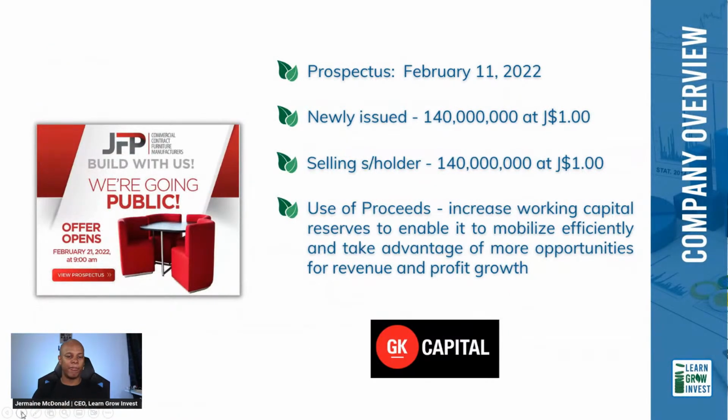So JFP would have released their prospectus on February 11th, 2022. They made 280 million shares available. So 140 million were newly issued. Another 140 million was from an existing shareholder at the time. Both went for $1, and the use of proceeds was to increase working capital and to enable them to take advantage of the opportunities that they would have seen in the market. So they listed in March, and they've been trading on the stock exchange junior market since then.